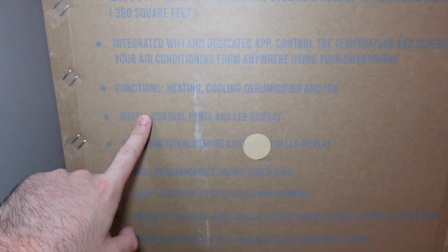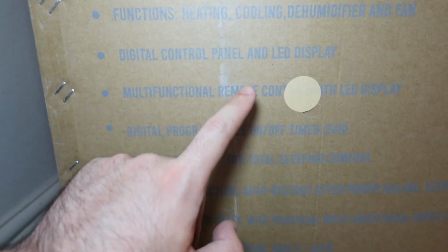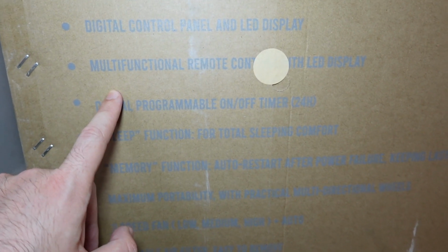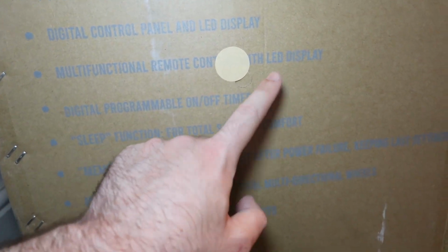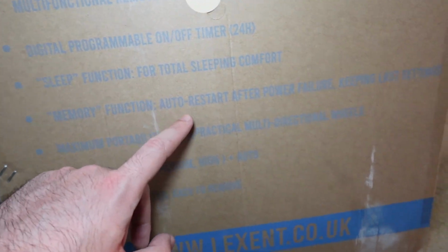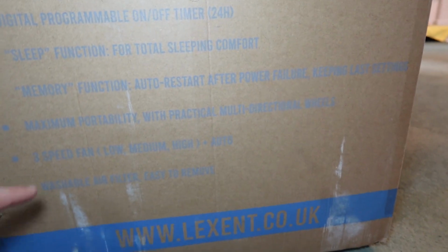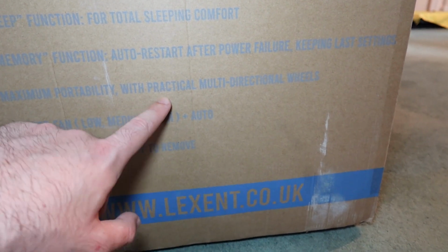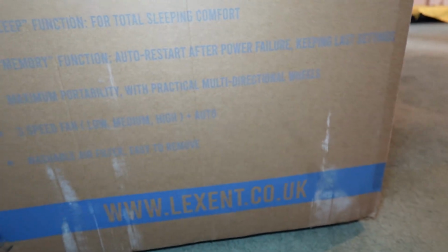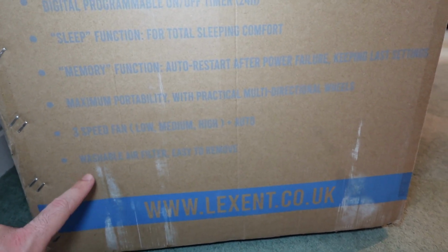It's got a digital control panel. I don't know if you guys can see really well, because of the light. So digital control panel and LED display, multifunctional remote control with LED display. So it's got a remote, programmable on and off timer, sleep function, memory function, auto restart after power failure, keeping the last settings. Maximum portability with practical multi-directional wheels, 3-speed fan, low, medium, high, and auto.